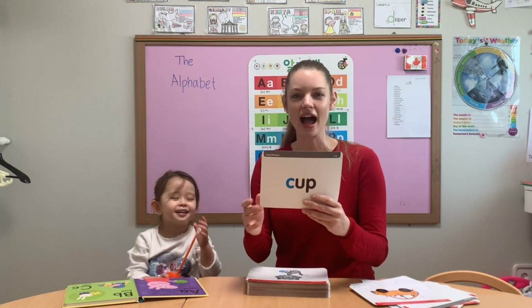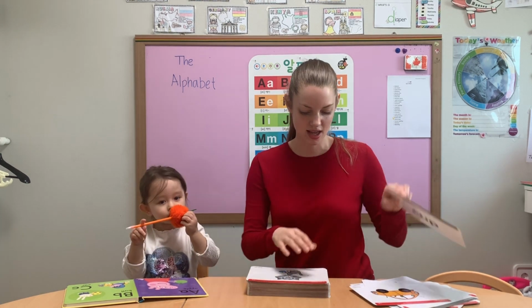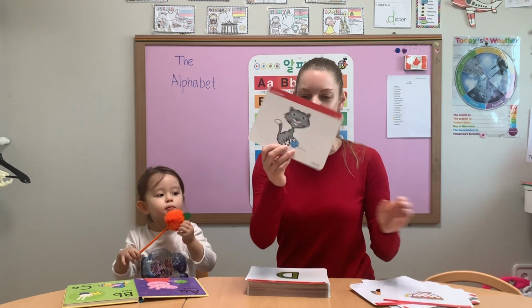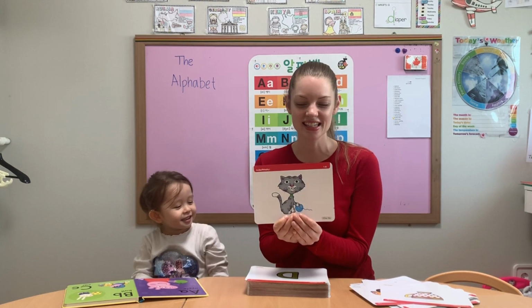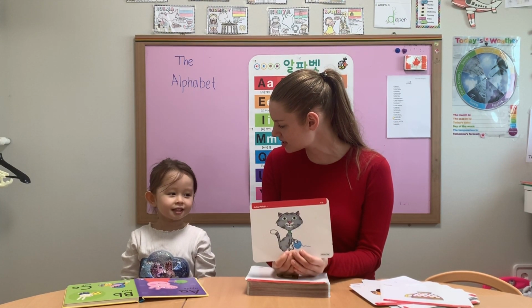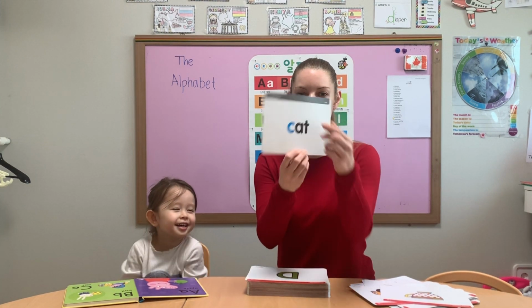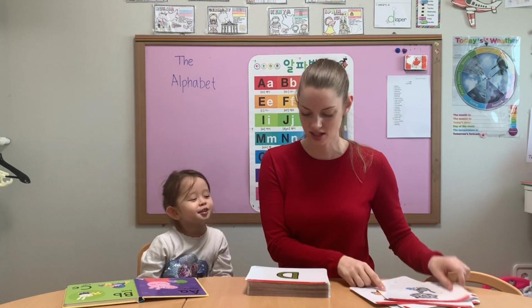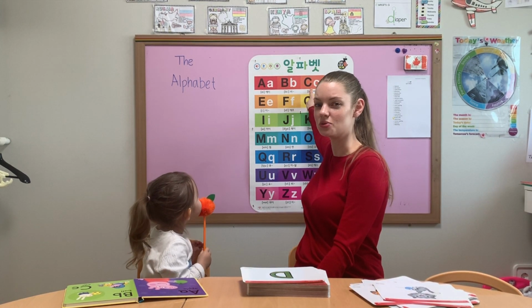Cup. Oh, cup, right. C has a K sound. And our last one is the cutest C word. Cat. Do you remember what sound a cat makes? Meow. Hello, little cat. C for cat. You're so cute, right? C is also for cute.